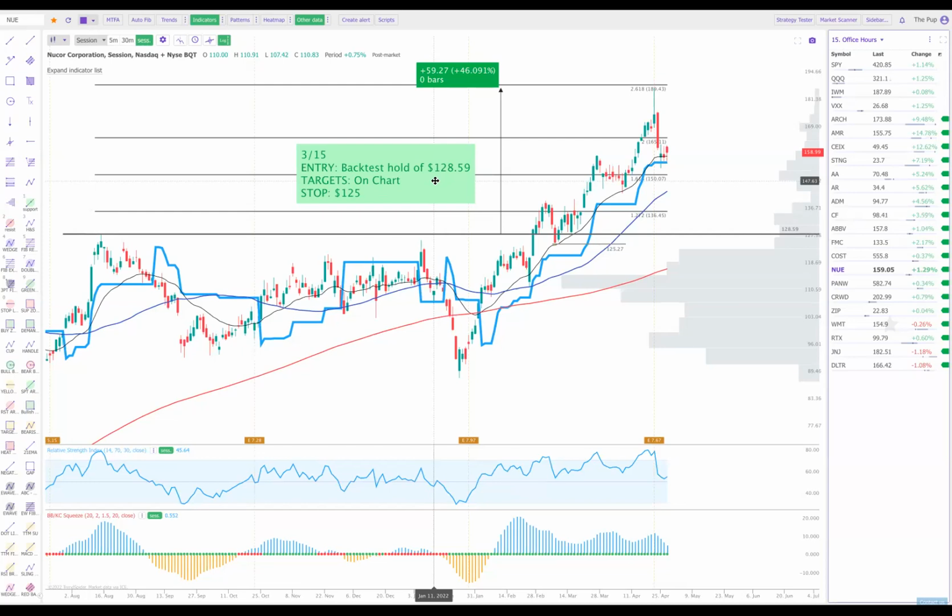The other thing that could happen is it just does nothing. It's flat. Great. Now you could buy it back at the same price that you sold it, even though you mitigated your risk. The other thing that can happen is it gaps down and pulls back to a key support or a moving average that you like. Guess what? That's called the earnings discount. Now you can buy back at a cheaper price.